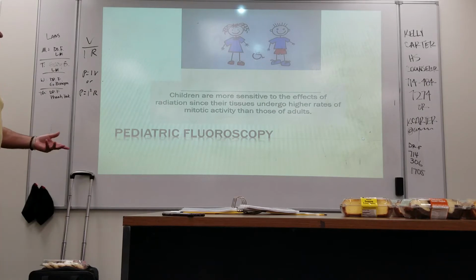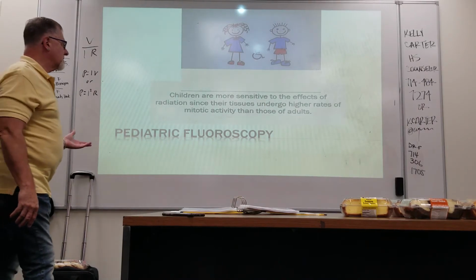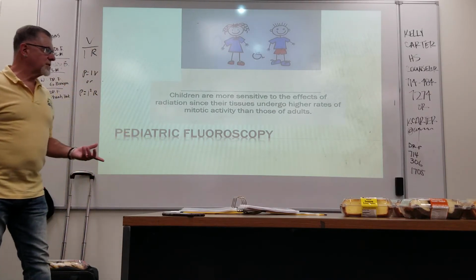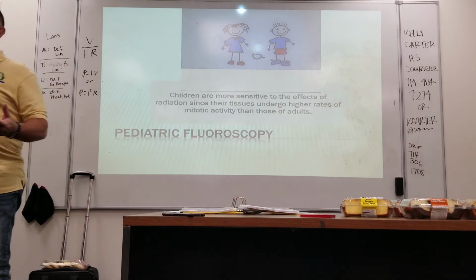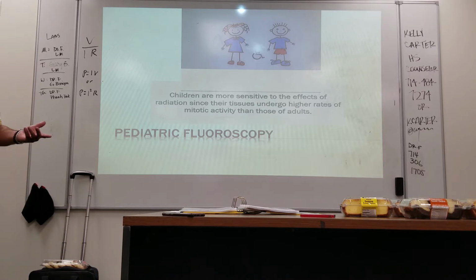Okay, so we all know that children are more sensitive to the effects of radiation because their tissues undergo higher rates of mitotic activity than those of adults. Okay, remember that from radiobiology. You have to be especially careful with children.